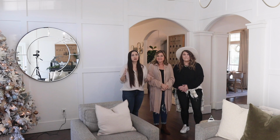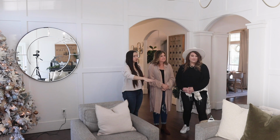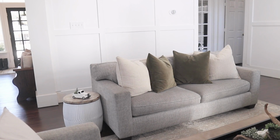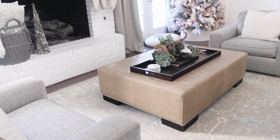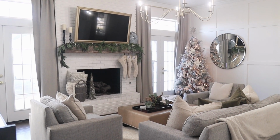So now we're in the living room, also updated from last year. I love the olive green pillows. I know that's every day, but it still feels kind of Christmassy. Yeah. And then you got your tree. Let's start there and talk about your design on your tree.